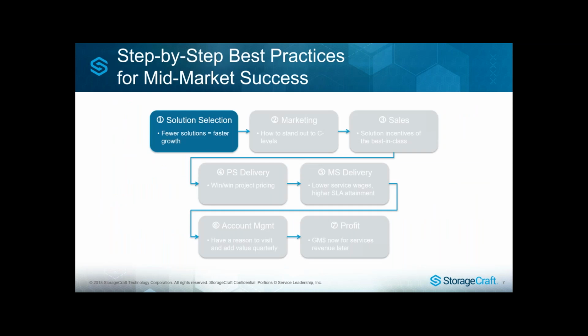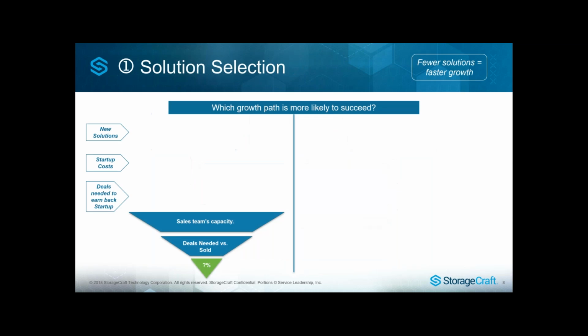The first thing that we're going to look at is solution selection, and it says in the upper right here, fewer solutions equals faster growth. Now, wait a minute. That doesn't make any sense to me. I thought the more solutions you carried, the more often you could say yes to what the customer wants, the faster you grow. Unfortunately, that's actually not true, and here's why. Those of you that know us, you know we speak in terms of operational maturity level. The higher the operational maturity level, the faster your growth, the better your profit, the more differentiated you are in the marketplace, or you can be in the marketplace.